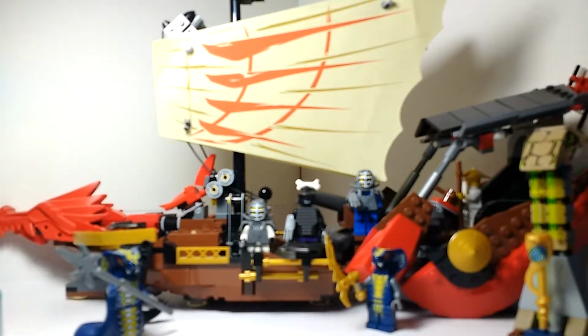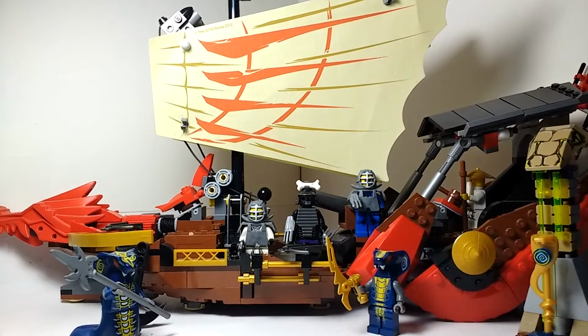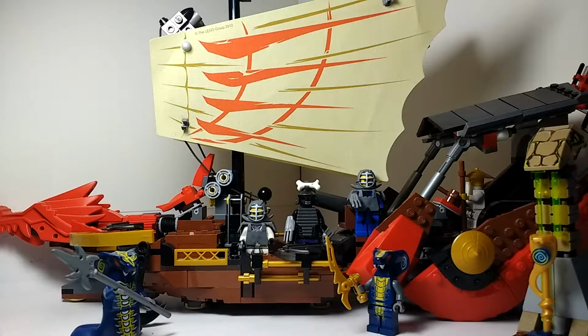Also, there are a few little hidden secrets with some cool little hidden weapons, and it's just very nice to see how much they were able to put into this one vehicle, or just this one set, in just such a compact space, because although there really isn't too much space here on the main deck, it still is enough space to put quite a few minifigures there.